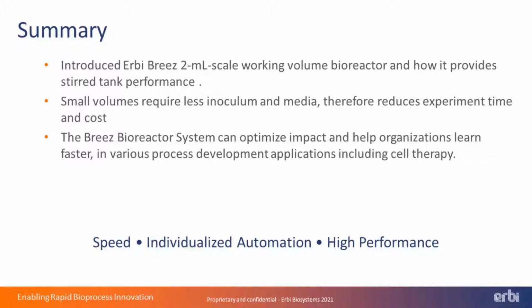We believe that these advantages make our system incredibly unique and well-positioned to accelerate customer development cycles to get new drug products to market faster.